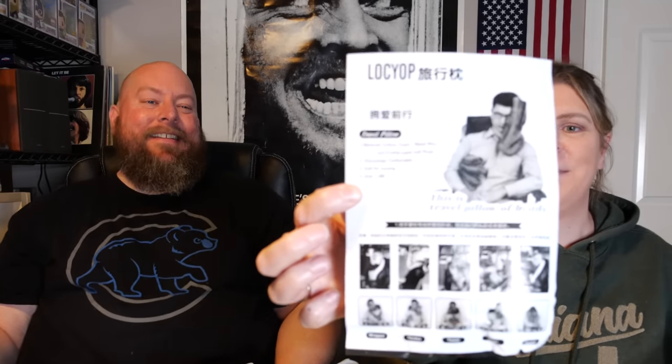Here's the packaging. The brand is called L-O-C-Y-O-P. This is a travel pillow that bends. That's cool. Might have good value to it, no matter what, though. She has it wrapped all around her neck. She has hers so it's in the front, so when she falls asleep, it'll hold her head up. It has pictures of how to wrap it around. Very interesting pictures.